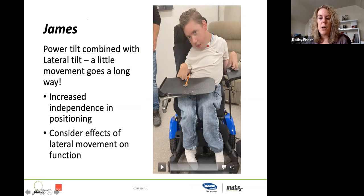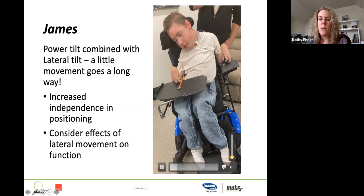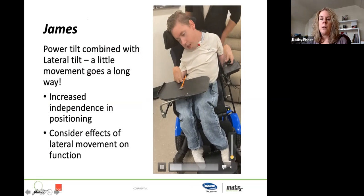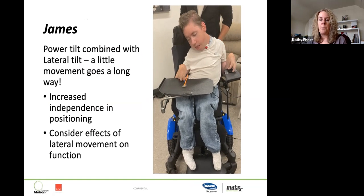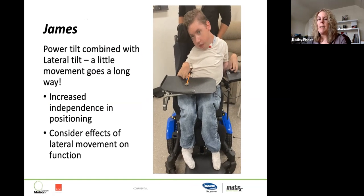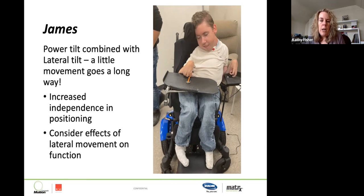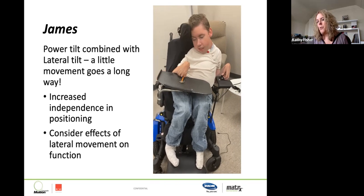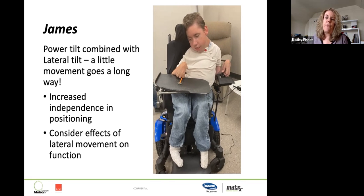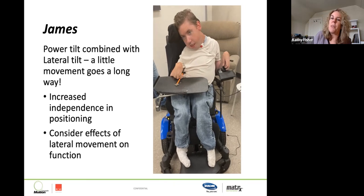I'll let it run while I'm talking here. You're going to see him tilt both directions. Okay, and it doesn't look like he's really moving, but for him, what he tells you is the internal shift of pressure is unbelievable for him. Okay, his organs, you can see how they're drifting to his left. For him, just going the opposite direction, just shifts some of the pressure.